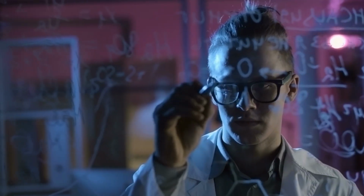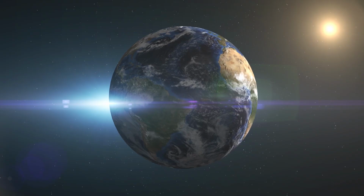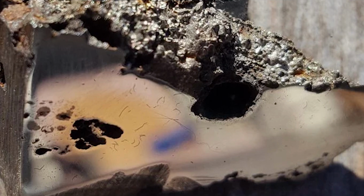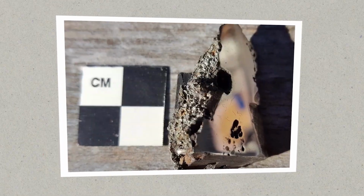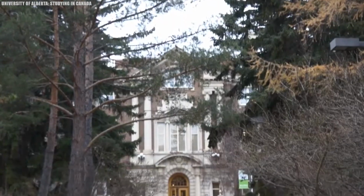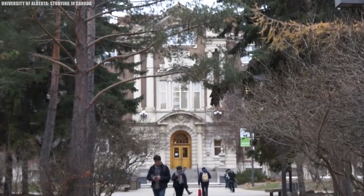Researchers discovered 2 new minerals inside it, never seen before on Earth. Chris Hurd, a professor at the University of Alberta, says finding a new mineral means the rock was formed in a way we haven't seen before, which is really exciting. A small piece of the meteorite was sent to the University of Alberta, where the new minerals were found.